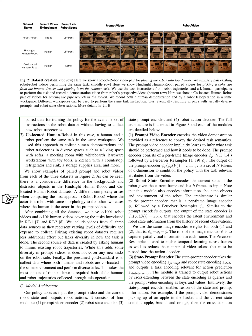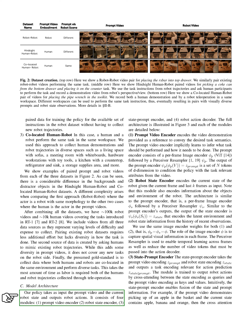Robot data is easier to collect but lacks diversity, while hindsight human-robot data adds variability to prompt videos. Co-located human-robot data is the most time-consuming to collect but provides a rich set of diverse tasks. Our model architecture consists of 4 modules: prompt video encoder, robot state encoder, state prompt encoder, and robot action decoder. The prompt video encoder processes the task demonstration video, while the robot state encoder encodes the current robot state.